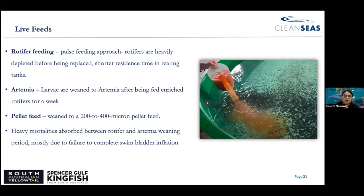It's quite interesting. After rotifer feeding, we have our artemia feeding. They're weaned onto it about a week or so after the first feeding, and then you go into artemia. The highest mortality rates that have been witnessed are between rotifer feeding and artemia feeding. Between this weaning period, we found higher rates of mortality. Most of them have been considered to be because of lack of buoyancy, so swim bladder inflation. That is the most mortality we've witnessed, and we have been connecting it to their buoyancy control.